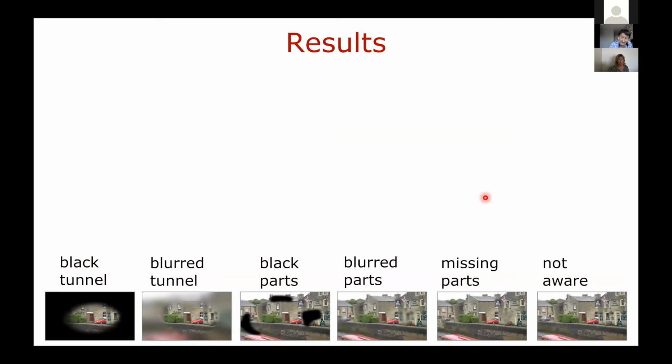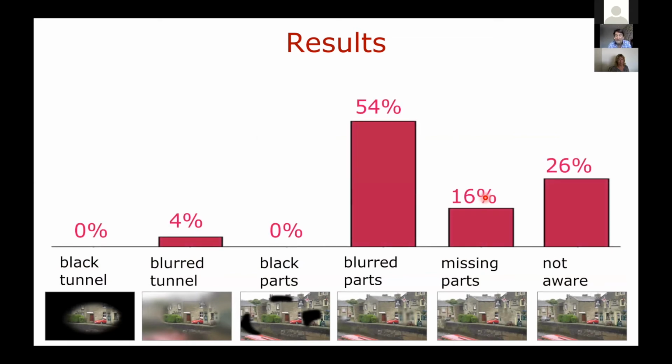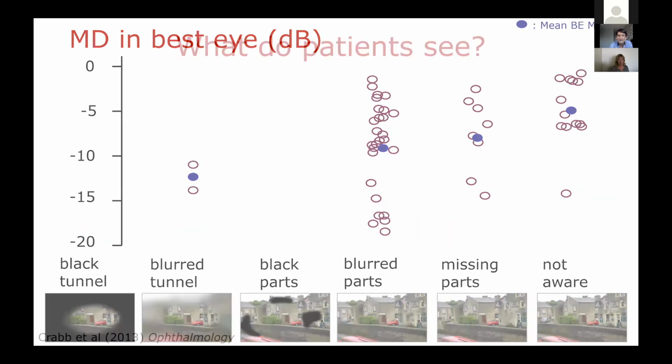So it's a very simple experiment. And unsurprisingly, no one talked about a black tunnel or black patches in their field of view. Most patients talked about distortions or blur or this kind of missing aspect to their vision. What was interesting is that one in four people with glaucoma, with visual field loss in both eyes, said they had no symptoms whatsoever. And this in itself is really interesting and again relates to this important point that I'm sure many of the participants of this webinar know this afternoon, that glaucoma is asymptomatic. So unless you're diagnosed with it, you don't really know, certainly not in the early stages, whether you have the condition.